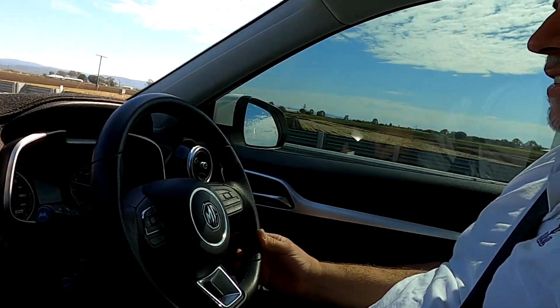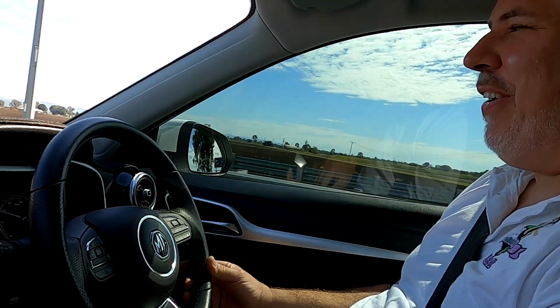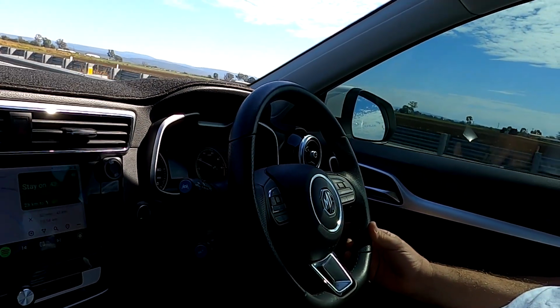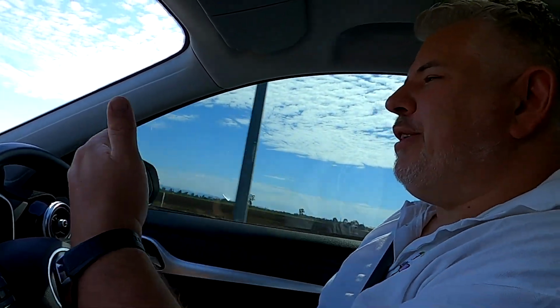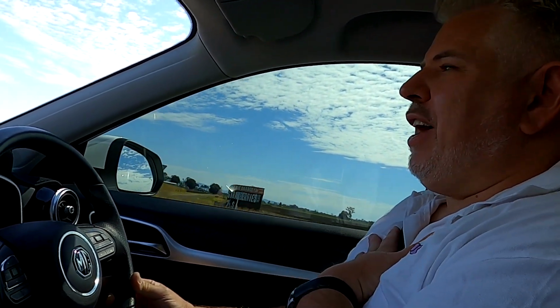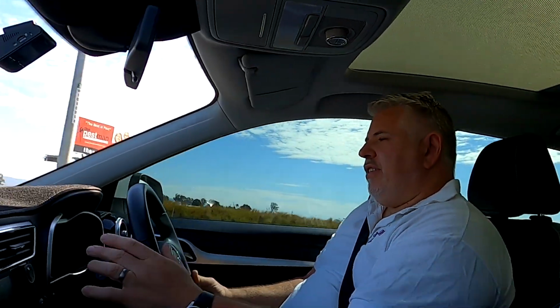Have you tried it? I haven't seen what it does when you get to that point. I probably would like to do that on a country road sometime. Just let it run and keep your hands off and see what happens. I hope it stops. I think it will stop, because if you had a heart attack or something happened in a car, you'd certainly want that to happen.